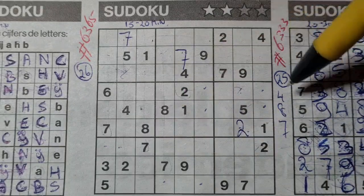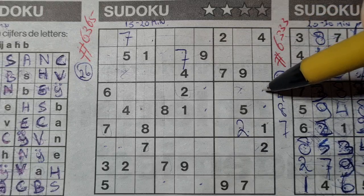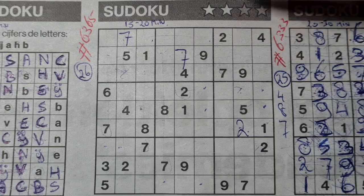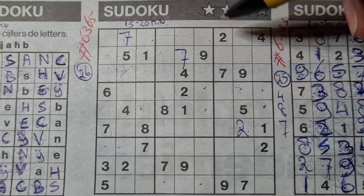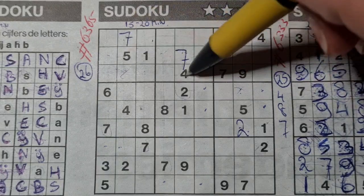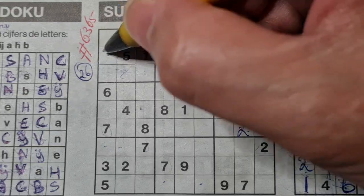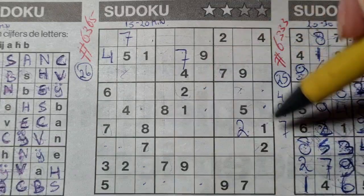9. Okay. How about the 4 in the first row? 4 in the third row. So the row between the second row, the only place left for the 4 should be there. Okay.